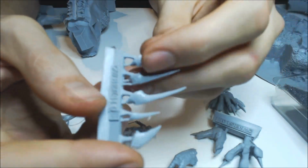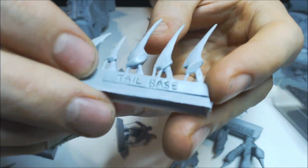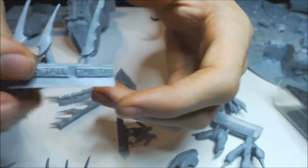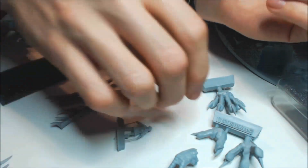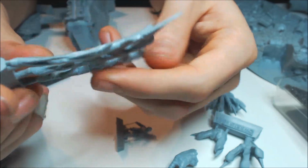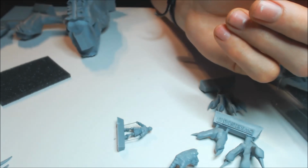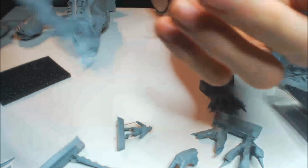But you're going to have to look at the box for where each of these go, since that says tail base, mid tail. I assume these would be quite labelled in what's first, but I'd double check anyway. And then these are the rows of spikes. Now you might have to do some reshaping on these as far as heating them up, but I'll come to that a bit more later. I thought they're supposed to be quite bent, so how the body is. Okay. So I'm going to have to see what they're like.